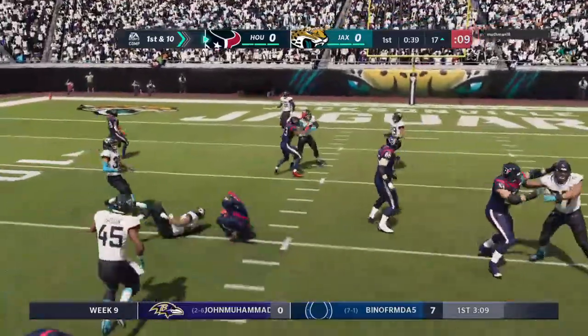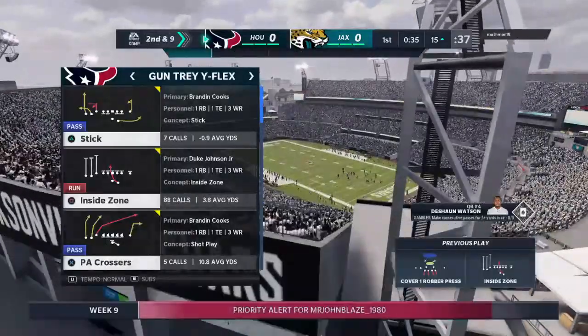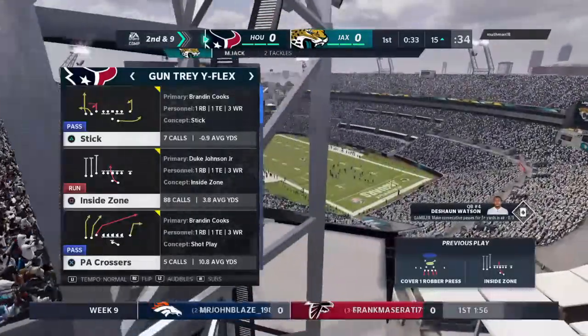They'll run for the first time with Johnson. And he'll take this one down near the 15. Miles Jack there to make the tackle.